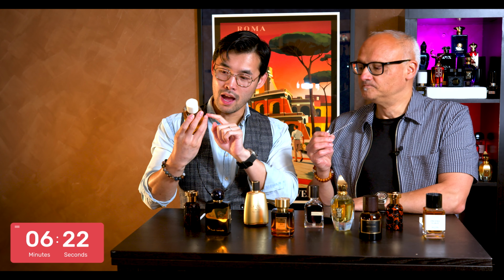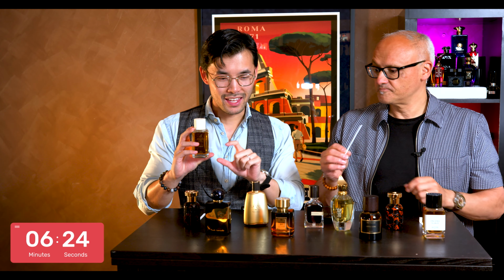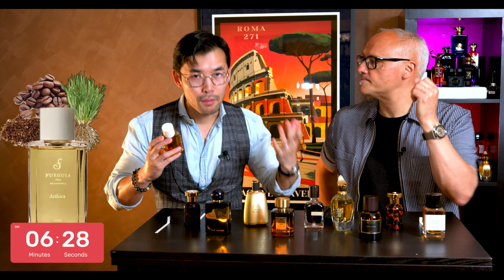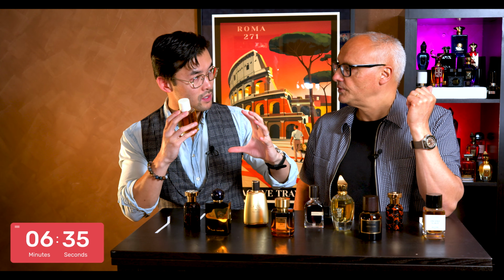The difference with Arabica is that for me, I get a lot of warm ambers that come along with that kind of coffee, almost more of a bitter dark chocolate, but the ambers give you a really nice mellow sweetness. And for me, I do leave it on my desk because it's one of these few perfumes where some people spray something and it actually calms you down. It kind of soothes you and relaxes you. I find this such a relaxing fragrance.